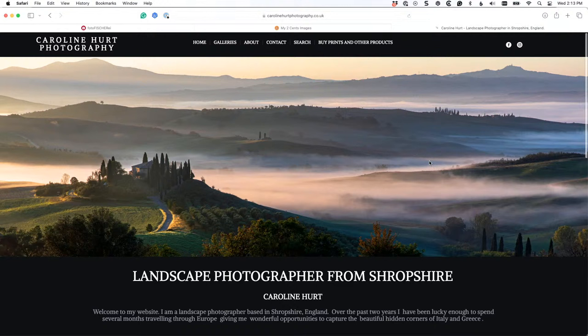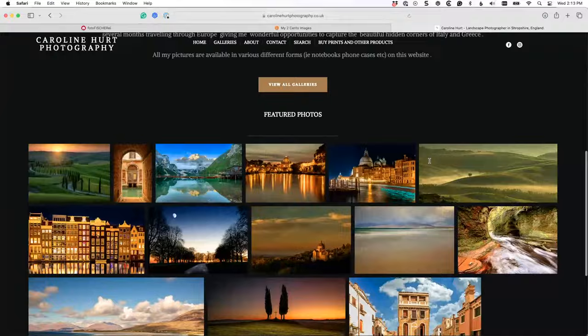All right, do we have some more? Yeah, we have three more. All right, we got Caroline's. Very nice. Beautiful picture of Tuscany to start off here. Scott, you're going to like it because of that impact on that one image up front. Nice big image up front.